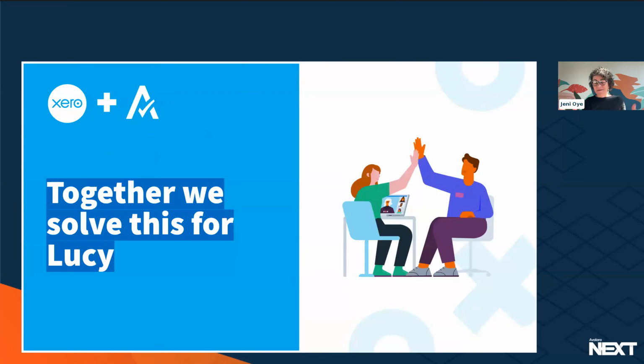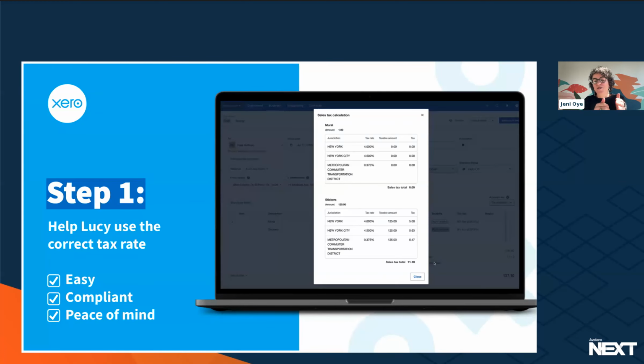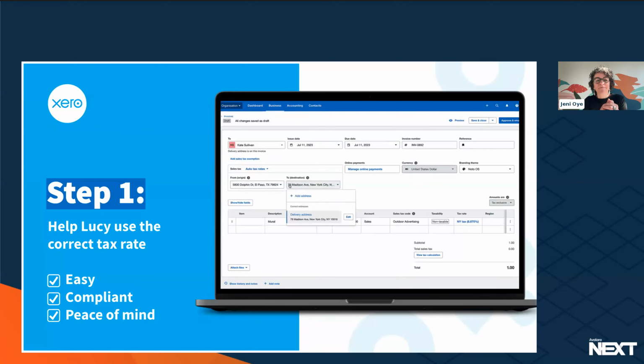So Xero's mission is to make it easy for small businesses. And together we can solve this for Lucy. Avalara has been an essential partner for us to make this happen. Xero could not have built sales tax in Xero without Avalara. So let me show you how we've made Lucy's work easier and help her use the correct tax rate.